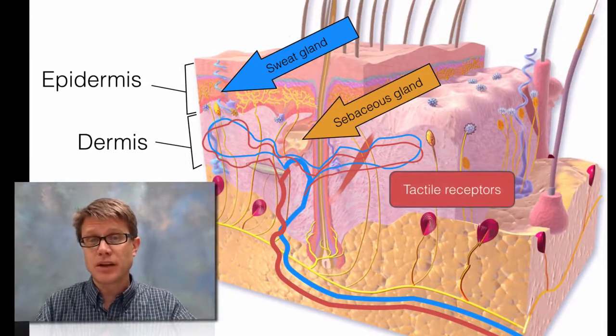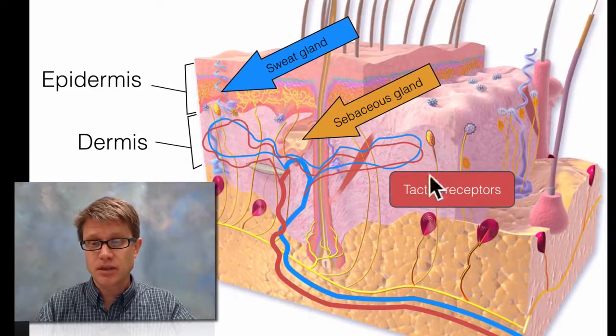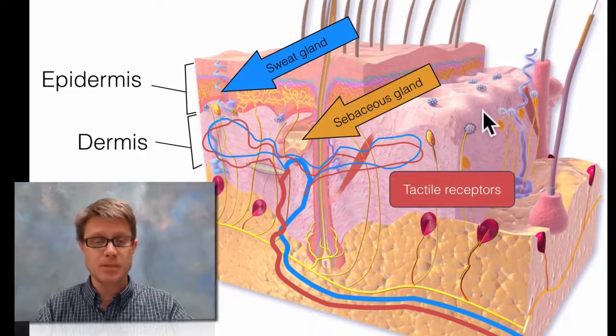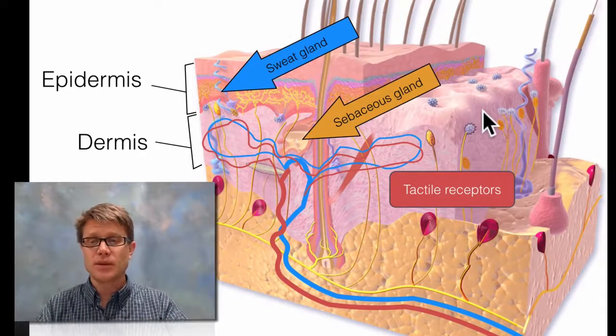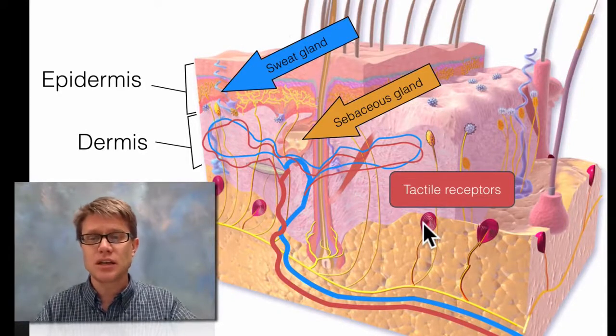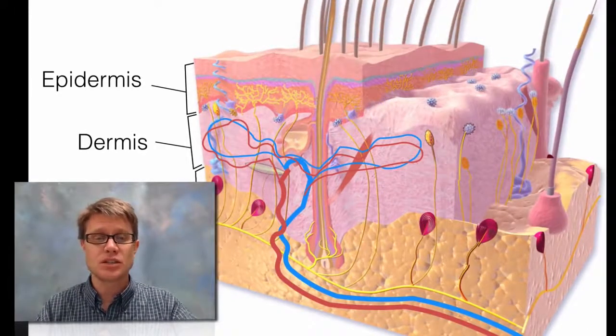As we look deeper, we find these receptors, and there's lots of different receptors. So this yellow right here would be nerves, but we have all these receptors that are sensing our environment. Ones near the top are sensing light touch, and the ones farther down are sensing deep touch. We also have pain receptors in the skin at this point. Keeps us from damaging our skin.